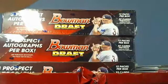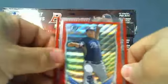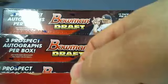So I just put this in a penny sleeve and throw it on the table. Stack stuff on top of it. Yeah, he's a very good pitcher for the Padres. Looks so nice with the red border. Very nice.